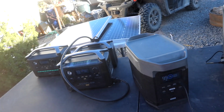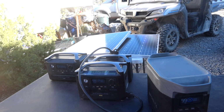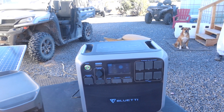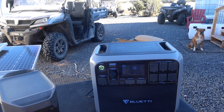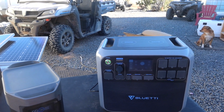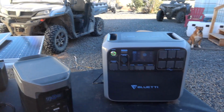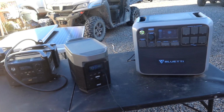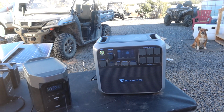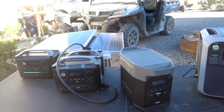Let's see. All of the EcoFlows are rated for 800 cycles. Okay, the Bluetti, 3,500 cycles. To me, that's a no-brainer. I mean, if you had to charge it every single day, that's like 10 years. So, legitimately, this should last easily 20 years. Well, I hope I have 20 years left. So, in my opinion, the Bluetti. You want that life expectancy, especially when you're paying out that kind of money.